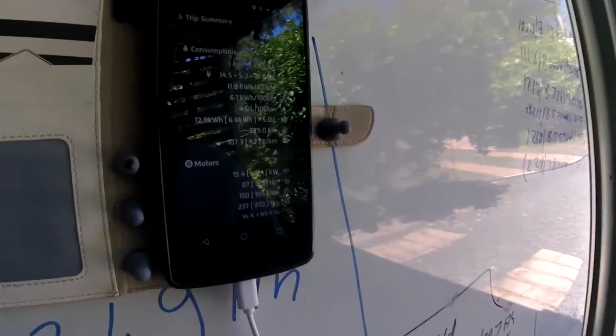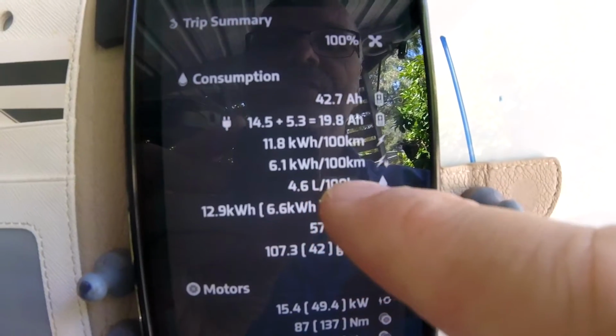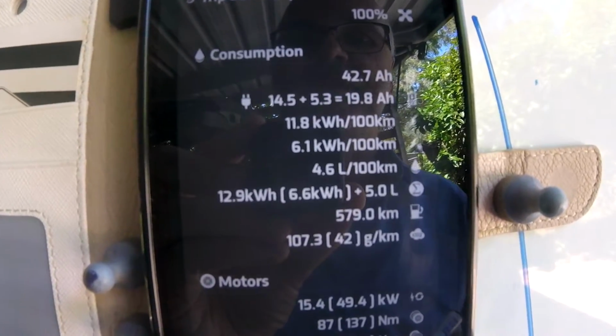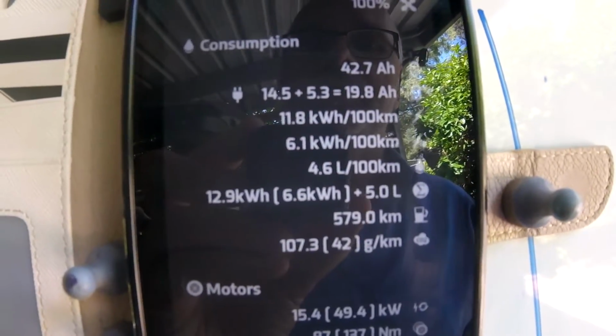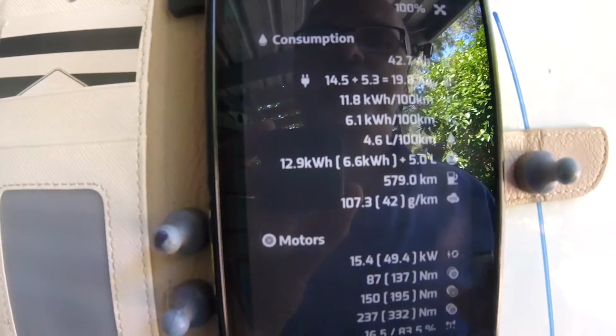Okay, so overall consumption, as you can see, the dog shows us 4.6 liters per 100 kilometers on average, and the MMCS showed us 4.7 liters, so they are very close together. So it looks like the MMCS is working fine. So I'm still trying to figure out what's going on with this.